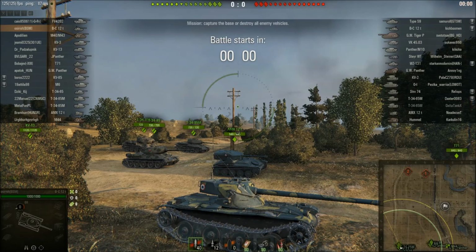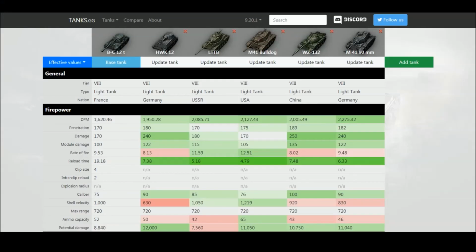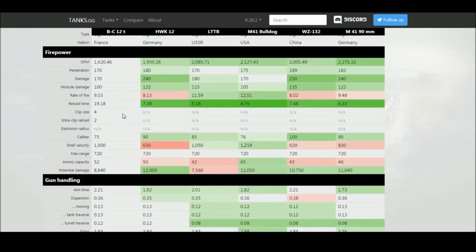But regardless, we might as well look at the stats, because I'll show you why I don't think this is a very good tank. So we're going to compare the Batchat 12T against all the other Tier 8 light tanks in the game, including the M41 90GF. And straight away you could see that it seems to be all negatives, because we've got the worst DPM of any of the Tier 8 light tanks that have been released so far.